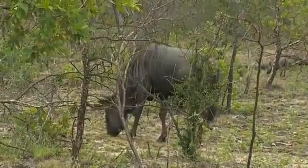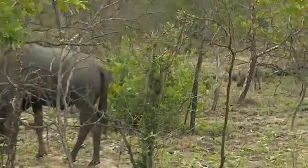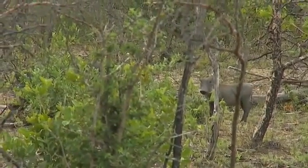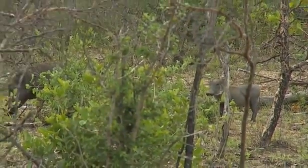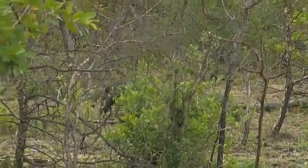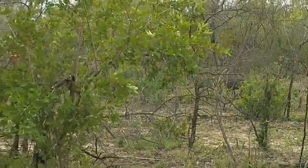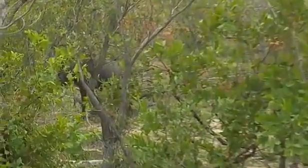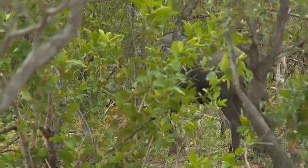And piglet off to the right, off his bottom there. Also very much happy with this nice new green flush. And there's Mom off to the left, just behind the bush. I did see another baby. I think she's got 2 piglets left. Doing quite well so far. Wildie is going to follow the rest with the zebra.